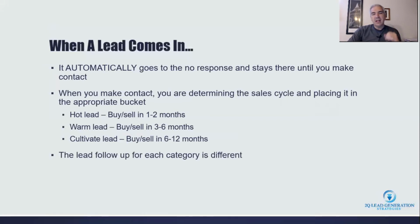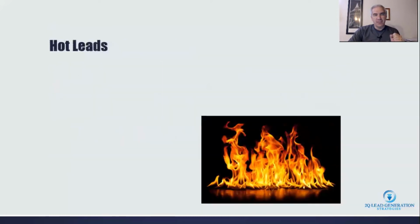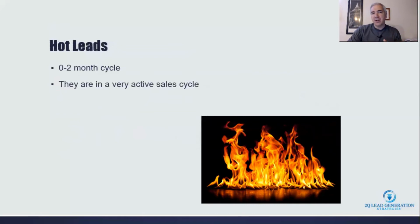The lead follow-up process for each one of these different buckets is different. So let's go through it. Number one, your hot leads. These are the people that are going to be ready to buy a home right away. I'm defining that as people in the next 2 months. So if they're buying a home from now to 2 months, that is my definition of a hot lead. They're part of a very active sales cycle. You're either actively showing them homes, giving them lists of homes, or pulling a market analysis, giving them strategies to get the home ready to sell. But you're part of a very active sales cycle with these people.